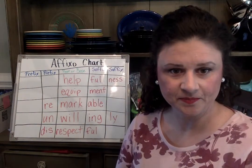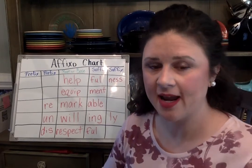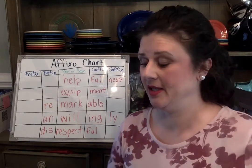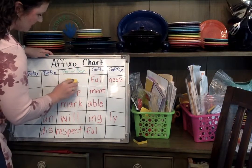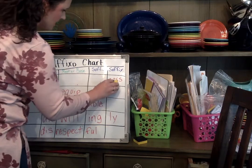disrespectful. Okay? I want to stop and talk about some words now that the base word or the root word is altered a bit when we add these affixes to them. So let me clear my affix chart.